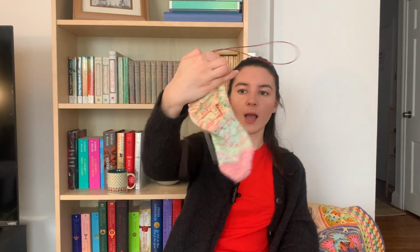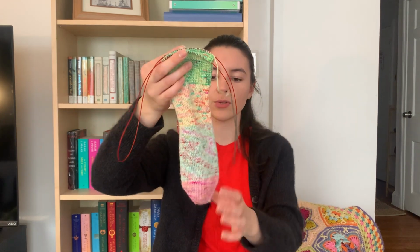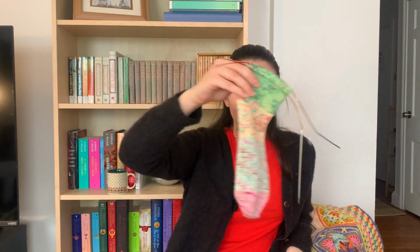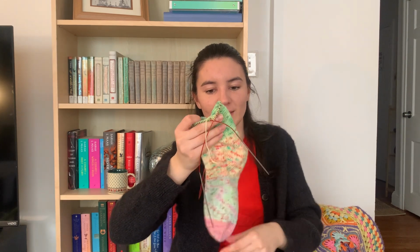As you can see, it's kind of funny. Most of the stripes are pretty much the same size. I used the pink first for the toe because that was exactly how much I had, and I knew it would probably equal just a toe. So I have more scraps for a second sock. They're going to be totally different though, but I don't really care.